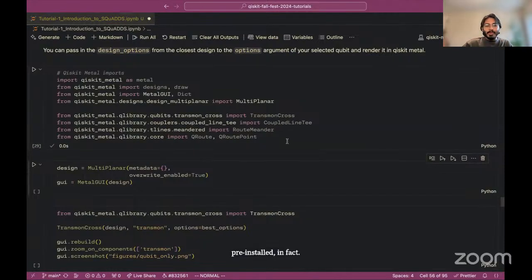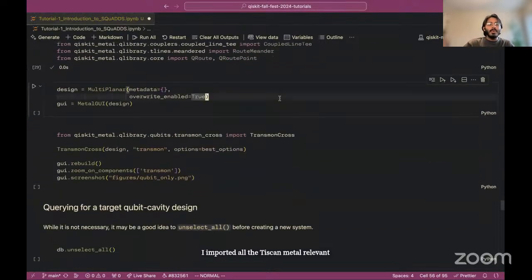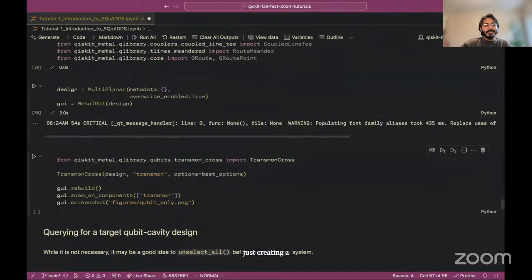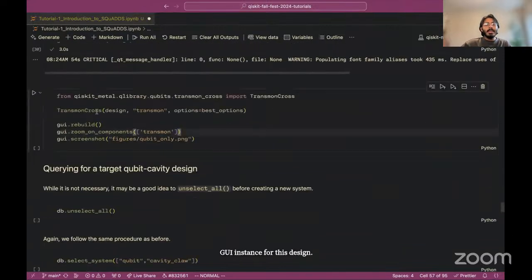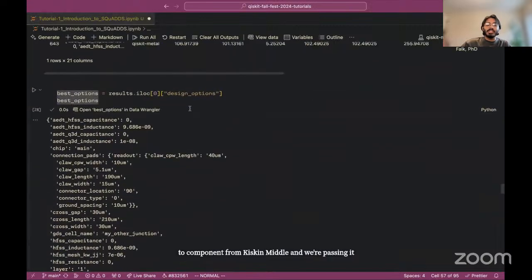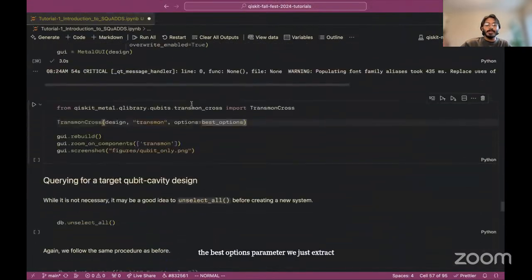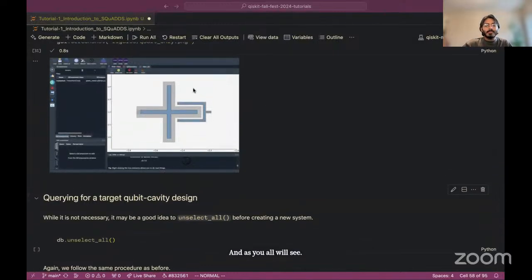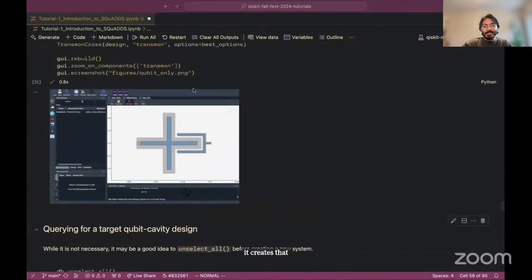Okay, I imported all the Qiskit Metal relevant files, and now I'm just creating a GUI instance for this design. Again, we are using this transmon cross Q component from Qiskit Metal, and we're passing it the best options parameter we just extracted from the SQuADDS database. And as y'all will see, it creates that particular geometry from the SQuADDS database.